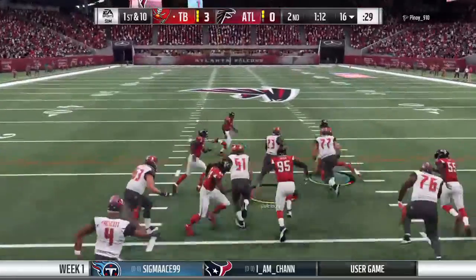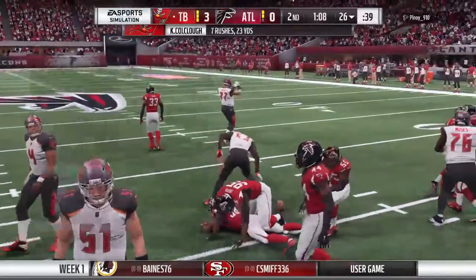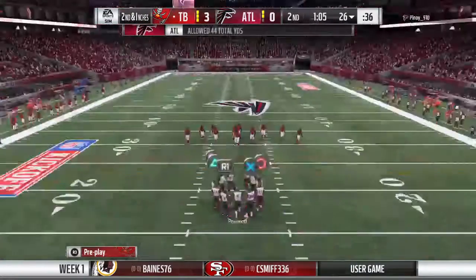They'll run it now out of the gun. It'll be a pickup of 10 yards, and that'll make it 2nd and a foot or so. Now, that was an excellent run.